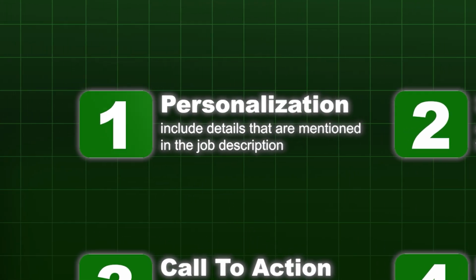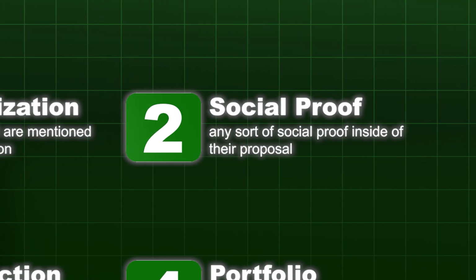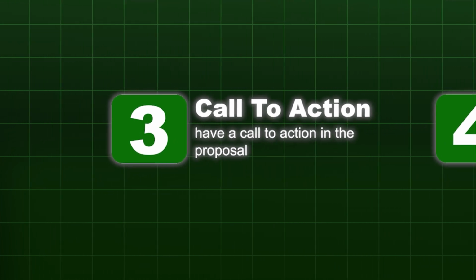So here are the 4 core factors that we're gonna be grading these proposals on. Number 1 is personalization. Do they include details that are mentioned in the job description inside their proposal? Number 2 is social proof. Do they have any sort of social proof inside of their proposal, and is it convincing? Number 3 is gonna be the call to action. So do they even have a call to action in the proposal? And if so, is it the right one?